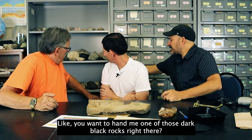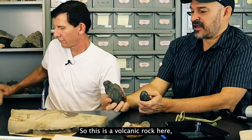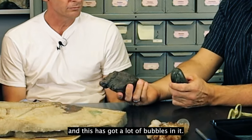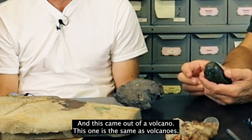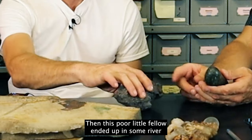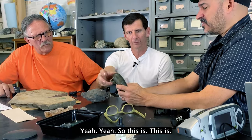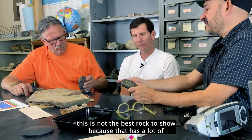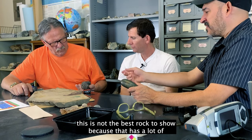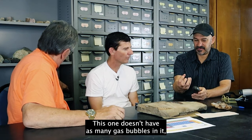Do you want to hand me one of those dark black rocks right there? Yeah, the one you've got there is good. So this is a volcanic rock here. It has a lot of bubbles in it, really frothy. And this poor little fellow ended up in some river where it was tossed around and ground up, and that's what it turned out to be. This is not the best rock to show because it has a lot of what we call vesicles, which are gas holes, and that makes it feel a lot less heavy than this one. This one doesn't have as many gas bubbles in it.